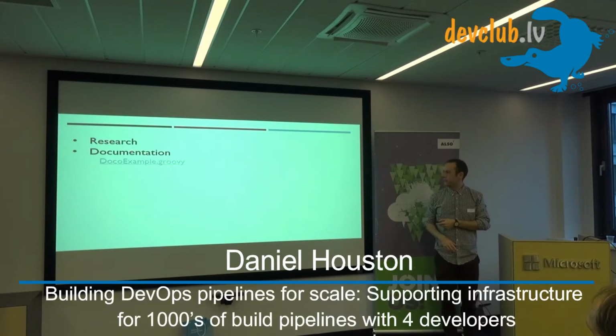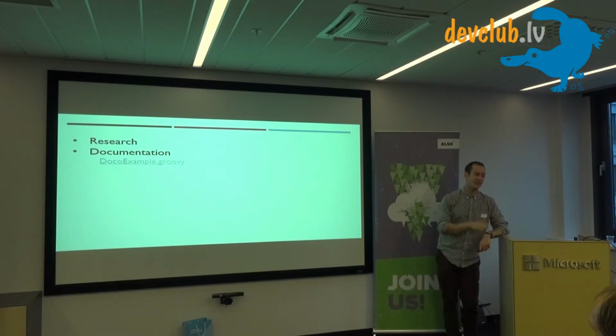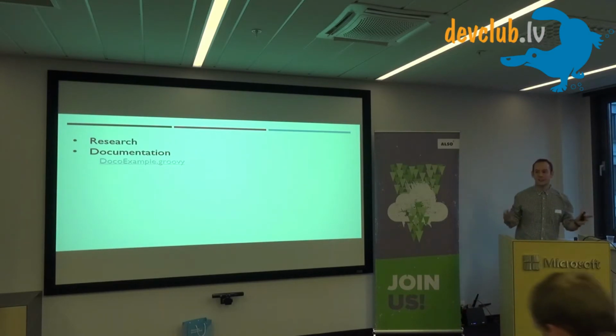Has anybody ever worked with research coders before? No? Anybody worked with people like R&D? Okay, so they write terrible code. They write like the worst code. They're really smart, and I'm sure that the code is really important, but it's the messiest stuff. They don't care about CI or testing even, or anything like that.